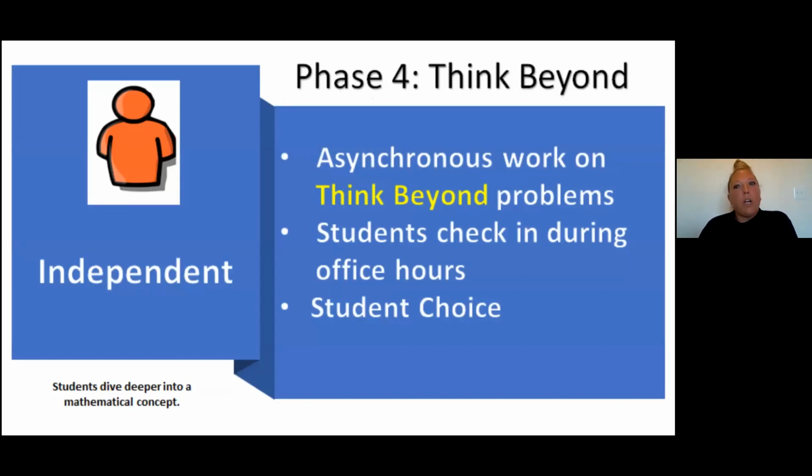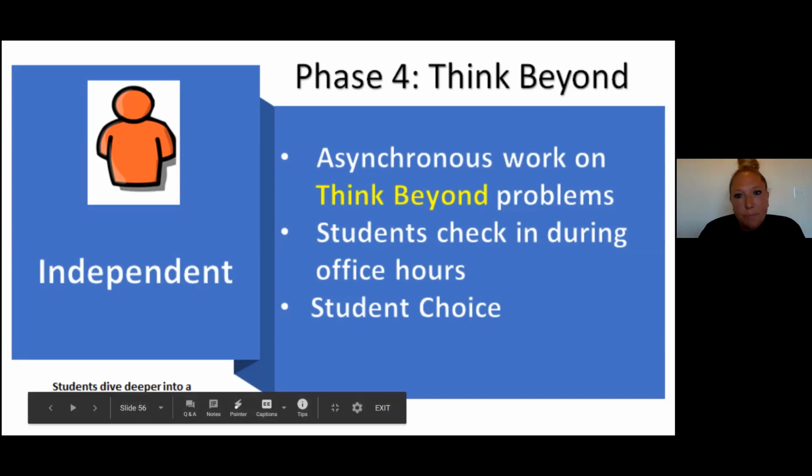And phase 4, Think Beyond problems. These are my favorite. This is where the students really dive deep into a mathematical concept. Instead of spending a lot of time looking for a great problem, they're all right here. They're amazing, rich tasks. So this can be continued asynchronous work, and students, again, can check in during office hours. And because there are 4 Think Beyond cards, we have some student choice.